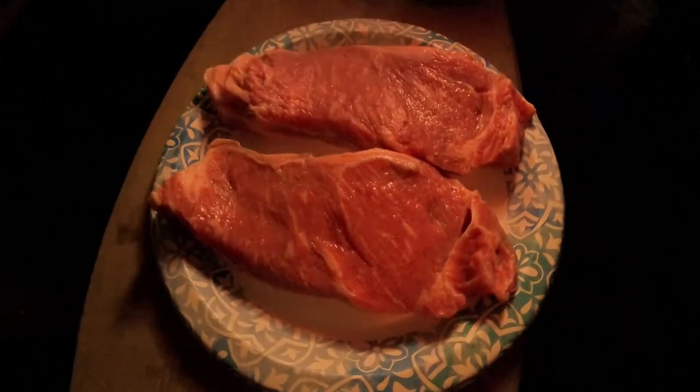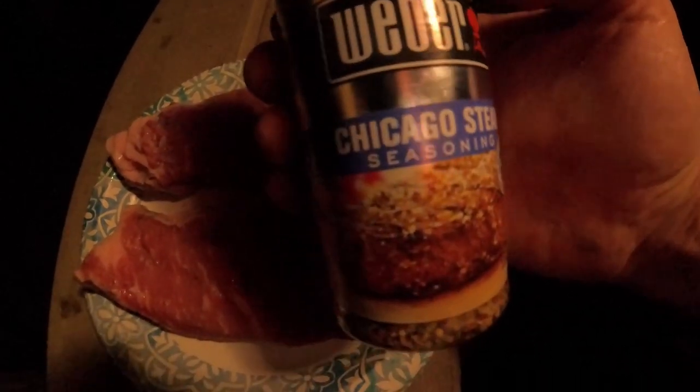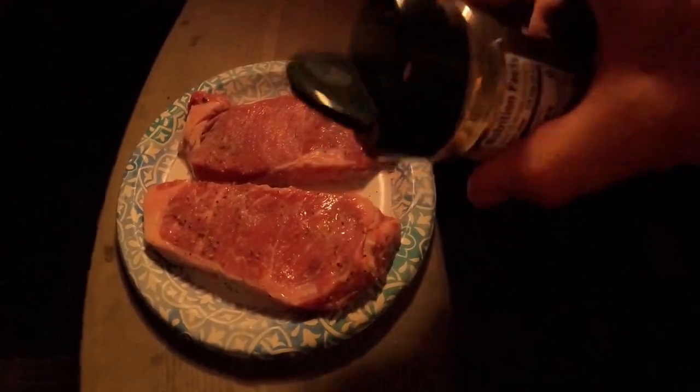All right, here's what's on the menu for tonight. How about those bad boys? This Chicago Weber steak seasoning. It is wonderful, highly recommend it. Oh yeah, look at that.